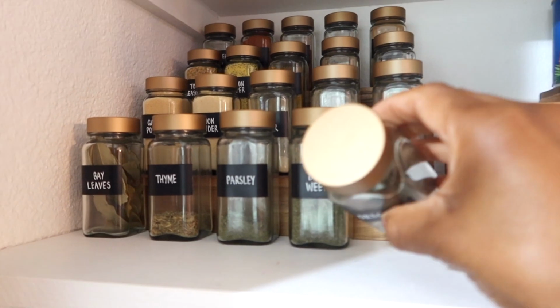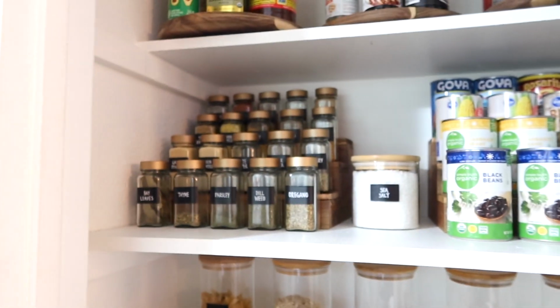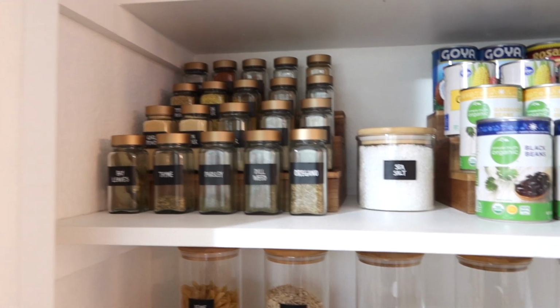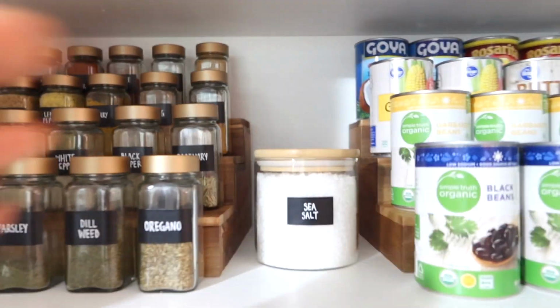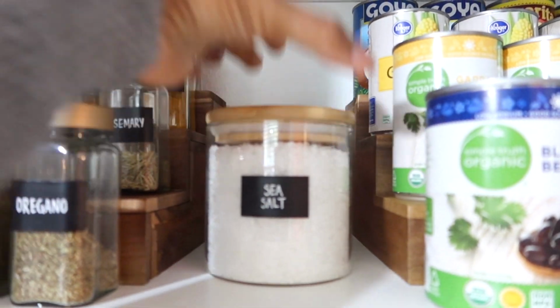This brass color is just so gorgeous, especially next to the wood colors. So it's definitely a change, but I do love this change. And then in the middle of that sits my glass canisters, at least two of them. The rest sit below, as you can see. We have pink salt in the back, and sea salt in the front.